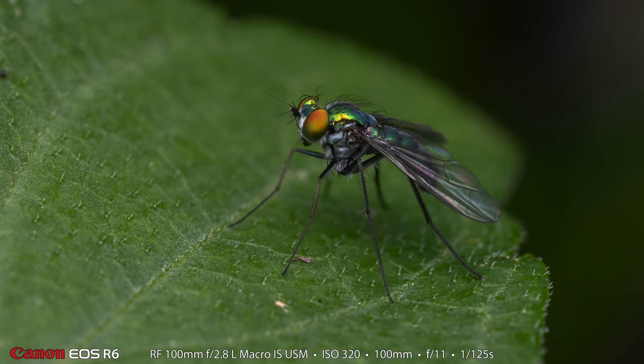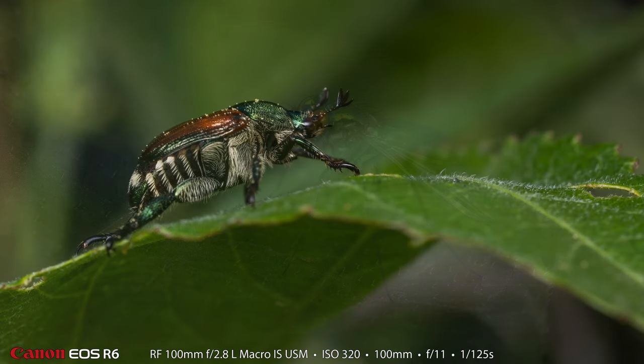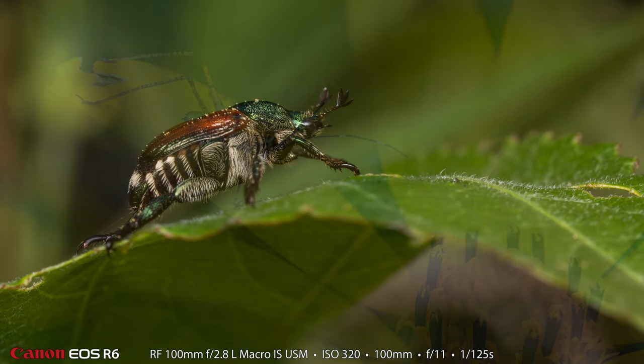Here's another interesting looking fly that I photographed on this day. It's in way better shape than the last one. As you can see, the wings are completely intact, and it looks really beautiful there on that leaf. This is a Japanese beetle, invasive species. I'm actually working on another video, Bugs from Work number 5, where I photograph one of these.